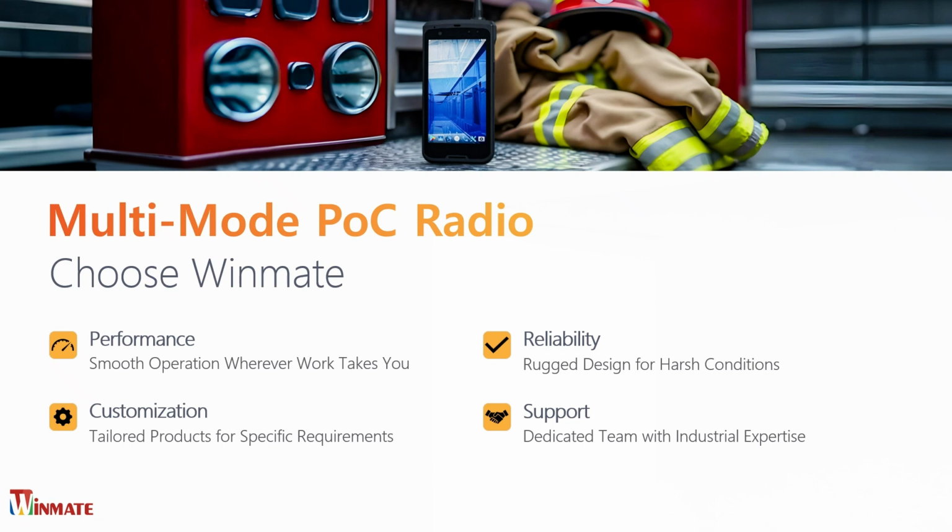Whether on the ground, in a vehicle, or at the heart of an emergency scene, this multimode radio is a powerful tool for teams who need reliable communication, situational awareness, and rugged performance, anytime, anywhere.